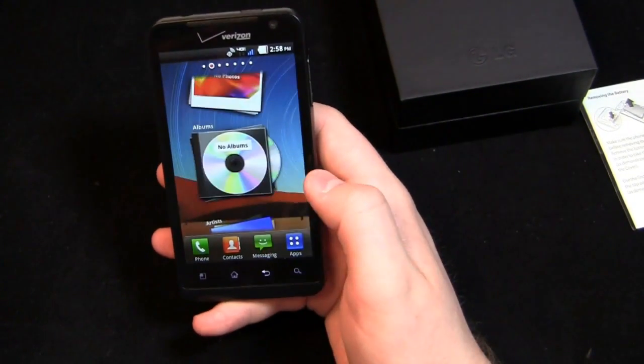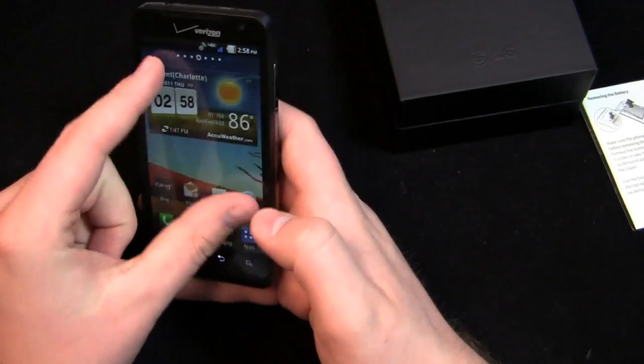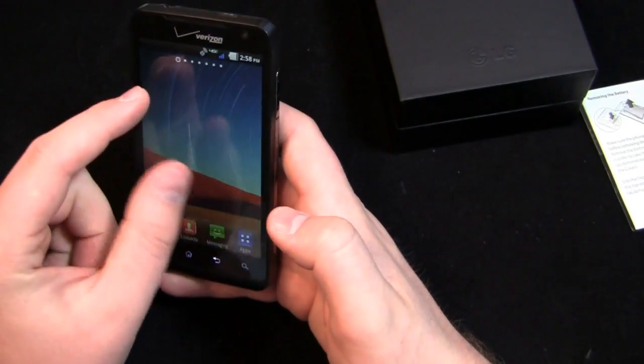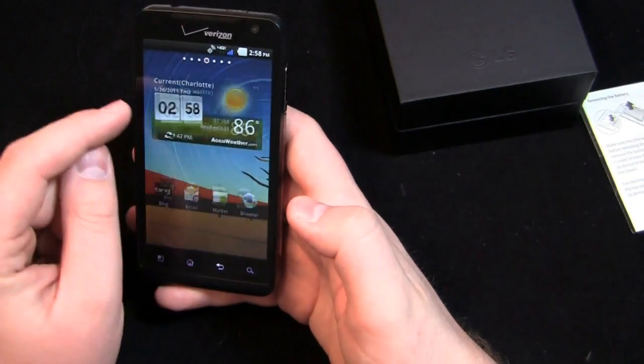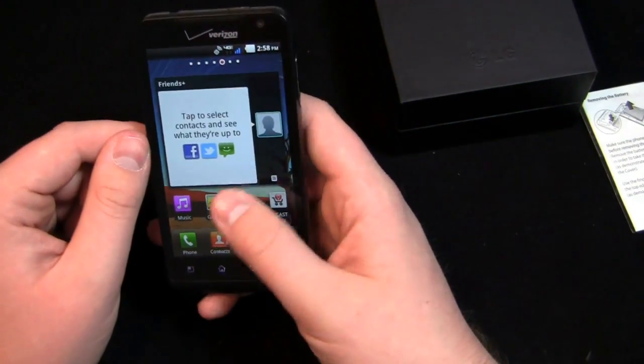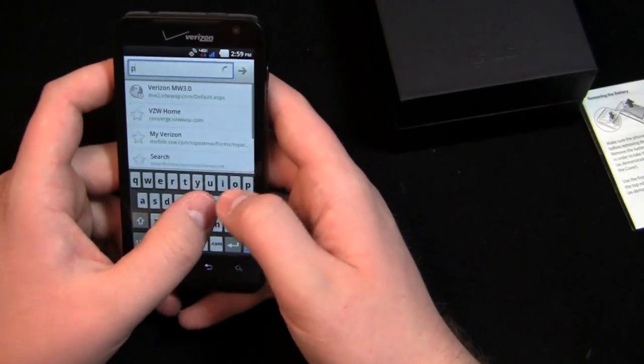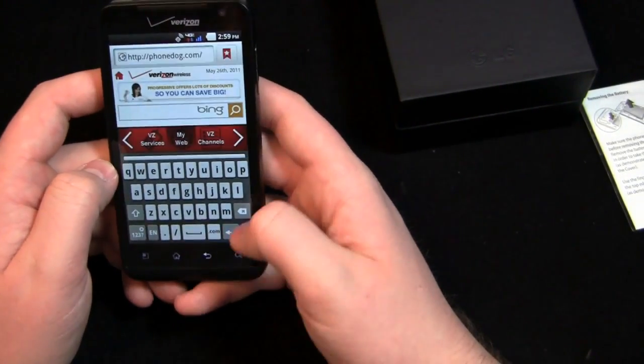Let's take a look at some of the widgets, for example. And let's see. Okay, no pinch to zoom. Yeah, there we go. Pinch to zoom. Bring it in. Seems like there's a little bit of a lag there. And actually the battery's about to die too. But let's take a quick look at the browser. We'll go to PhoneDog and have a look at the browser.